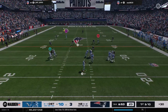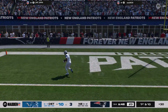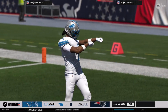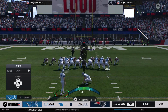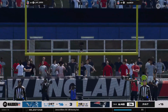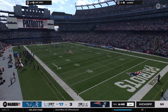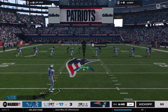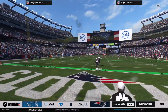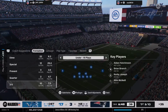On play action, Goff. He'll let this one go long for Williams. That is caught. And he will take this one in. 70 yards. Touchdown, Detroit. Now Gay for the extra point. The kick is good, but there are penalty flags down. They might have made contact with the kicker too late. So, after the touchdown, here's Gay to kick this one away. And no chance to return this one through the end zone for a touchdown.